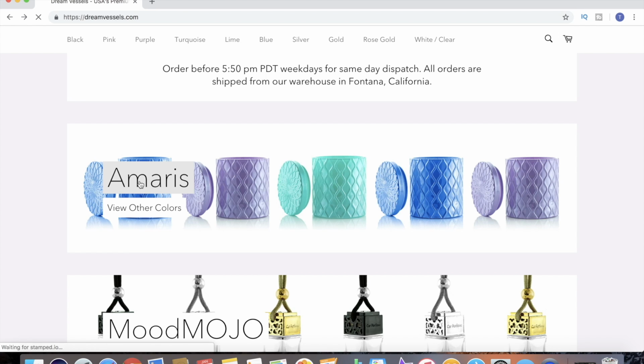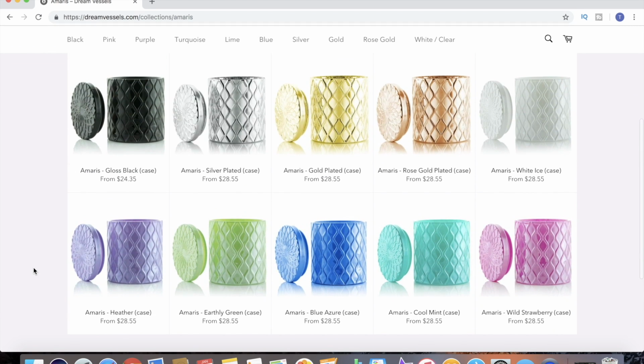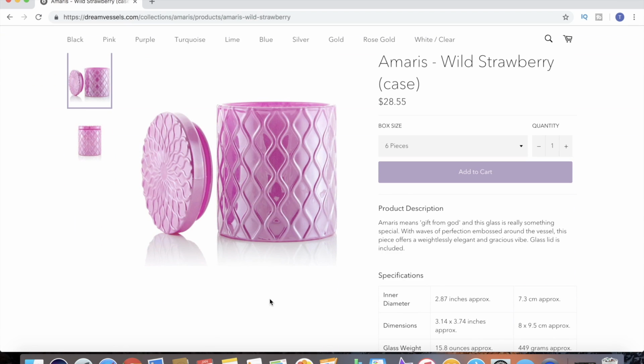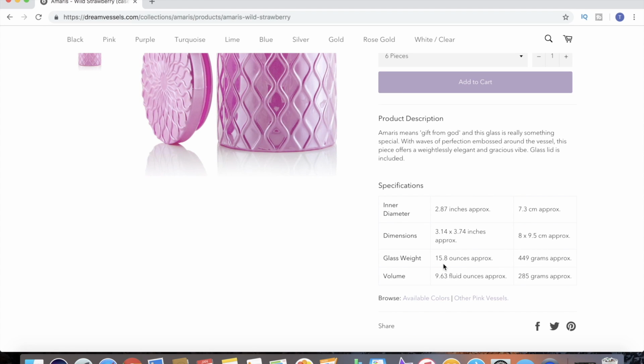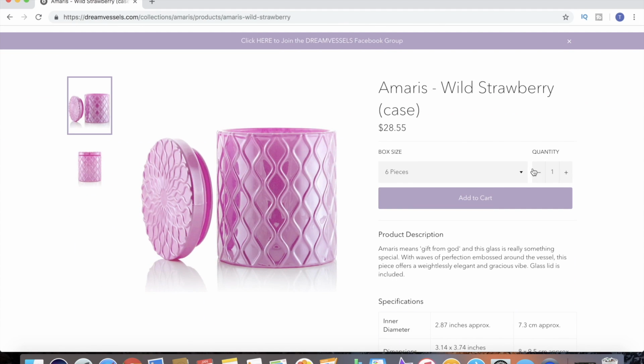Now the Amorous. As you can see, just an absolutely gorgeous candle container. We've got the really elegant metallic colors up top, and these really fun, pretty pastels on the bottom. Let's check out Wild Strawberry. Just a quick look at the dimensions. Holds 9.63 ounces, and it's fairly heavy duty, coming in at just under a pound. It's available in cases of 6 or 36.